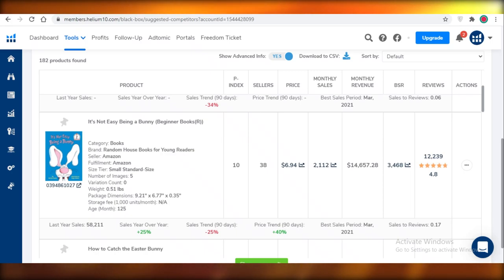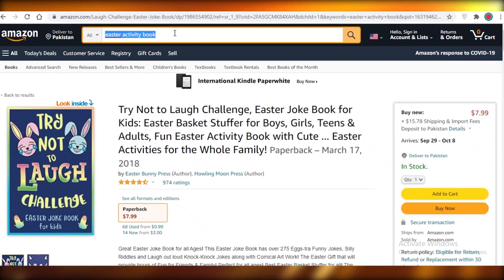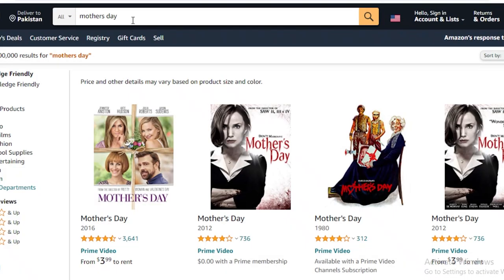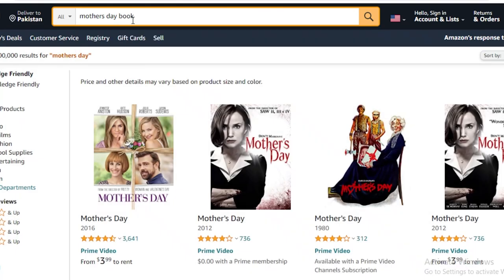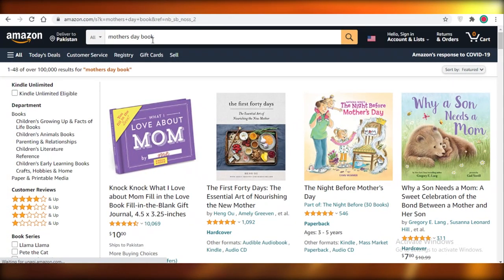Now, moving on to our second product niche, which is actually Mother's Day. So if we search for Mother's Day book, that also has a lot of activity books. It has some journaling books for children and their moms.